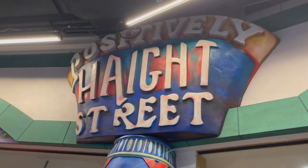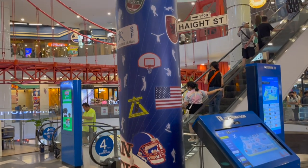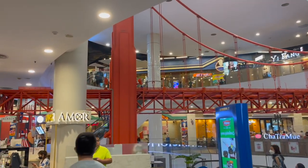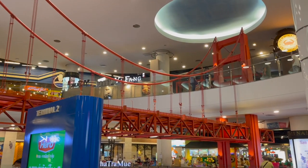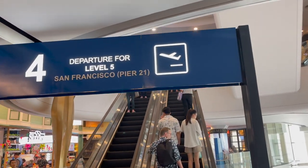Before you head up to the next level where you find some more, a little less high-end places to eat, and then you're going to find Pier 21, which is the big cafeteria area, which is one of the best places in all of Bangkok to go and find some cheap eats.